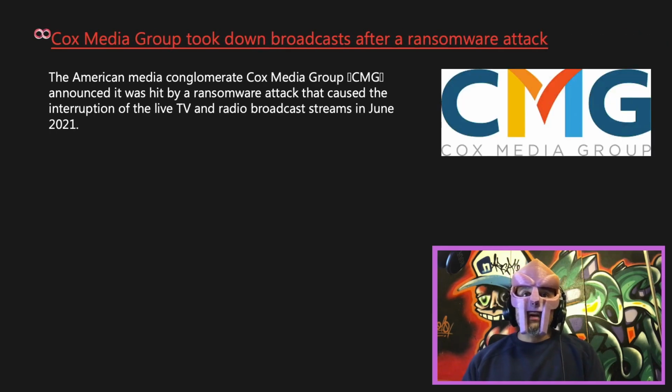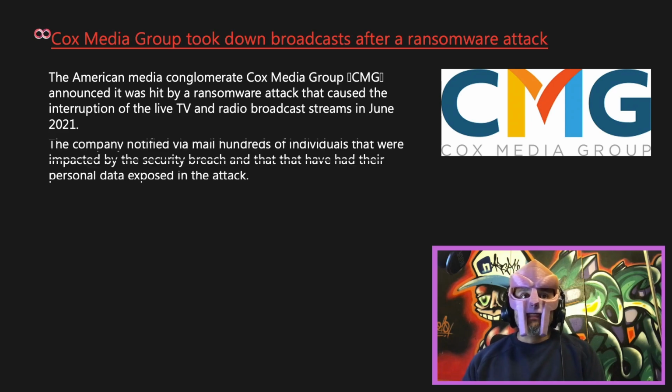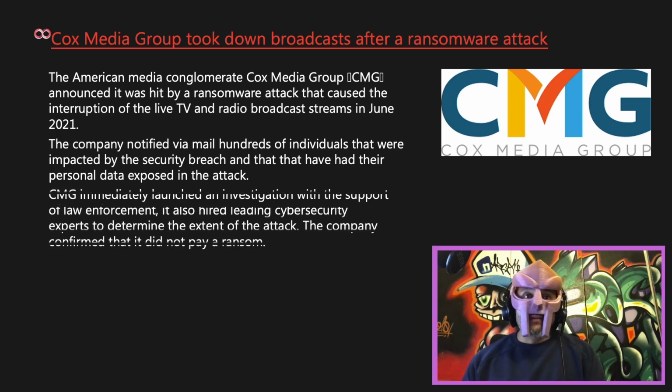The American media conglomerate Cox Media Group announced it was hit by a ransomware attack that caused the interruption of the live TV and radio broadcasting streams in June 2021. The company notified via mail hundreds of individuals that were impacted by the security breach and that have had their personal data exposed in the attack. CMG immediately launched an investigation with the support of law enforcement. It also hired leading cybersecurity experts to determine the extent of the attack. The company confirmed that it did not pay a ransom.